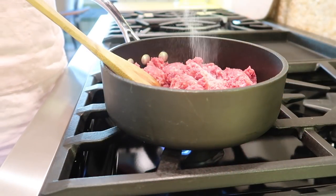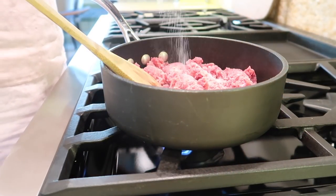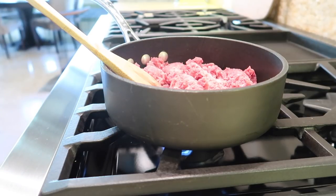So I'm starting off with browning the beef for the Korean beef bowls, and while that's browning up, I'll start assembling everything for the mini meatloaves.